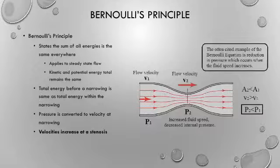And so your velocity and your pressures summed together have to be the same. Or not summed, but multiplied together, have to be the same. And so what Bernoulli found was that during a stenosis, the velocity increases. Okay, at a stenosis, velocity increases. And this should make some sense when it gets narrow. If you take a garden hose and you put your thumb over the end of it, the velocity increases. That's Bernoulli's principle at work.